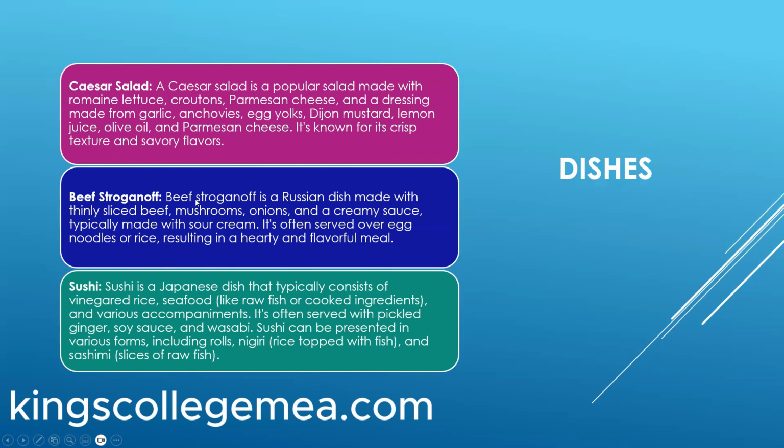Beef stroganoff. Beef stroganoff is a Russian dish made with thinly sliced beef, mushrooms, onions, and a creamy sauce, typically made with sour cream. It's often served over egg noodles or rice, resulting in a hearty and flavorful meal.